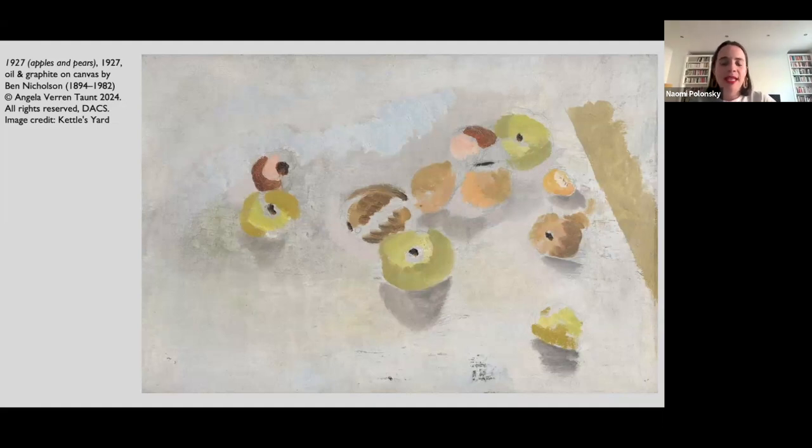It was made in 1927, which was several years before he created his first geometric white relief using only squares and circles and straight lines. And his reliefs are the works for which he's best known and which made him a foremost proponent of abstract art in Britain. The placement of this painting in such a central spot shows its importance to Jim and Helen Eade.